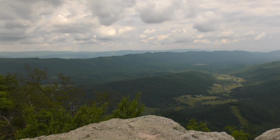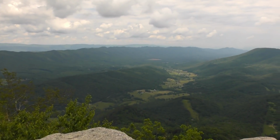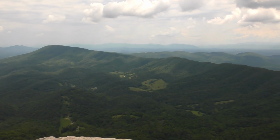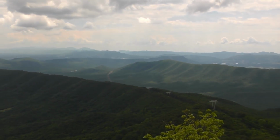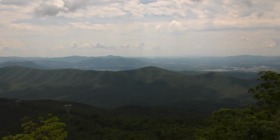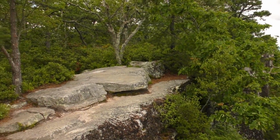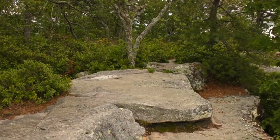But I do got to get going. Trying to get to my campsite. Probably spending the night. But wow. Yeah, I keep saying that, but yeah. Beautiful mountains of Virginia. Alright, let's make our way back. Let's go along that creepy trail again, right along the edge.